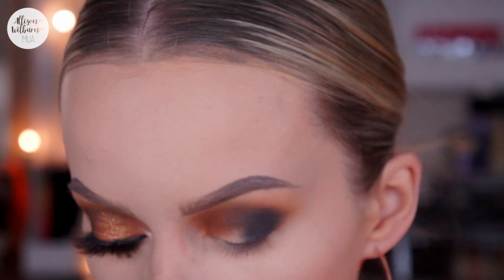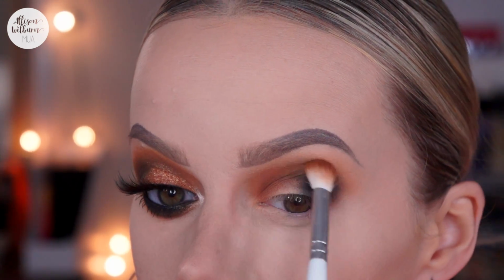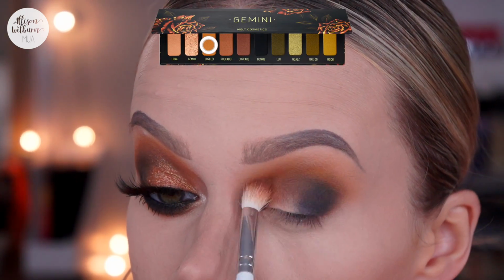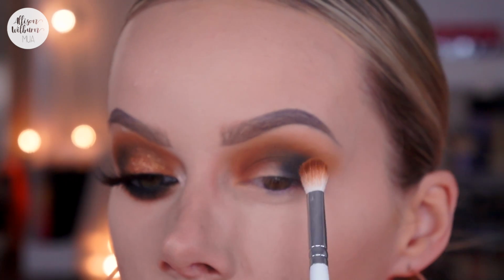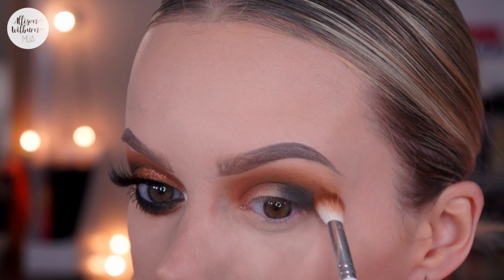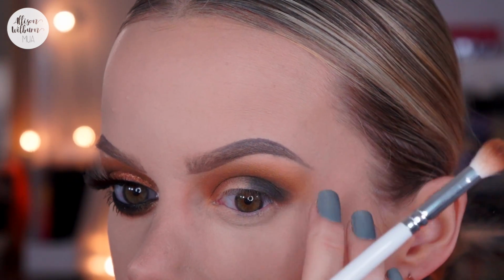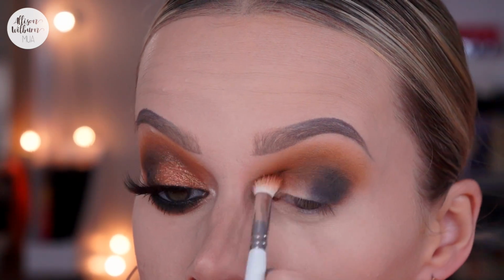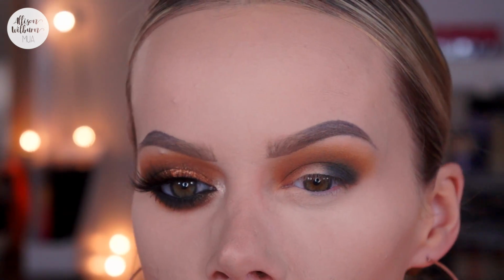And then going in again with my JH35 and a little bit of the shade Lorelei, which is more of the yellowy brown in here. I'm layering that over top of the crease because now we're gonna start blending so that the black is kind of fading in. So I'm blending that Lorelei shade all the way across.